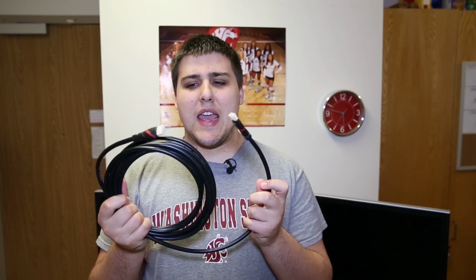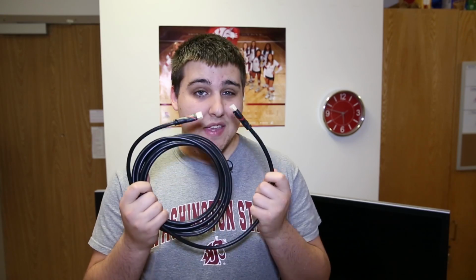HDMI cables are a little over 30 feet or longer. Once you get over 30 feet, you start getting signal degradation, and that's not due to the manufacturer, that's just due to the restrictions of data pass-through through the cable. So that might bring in a whole separate set of variables, but anything under 30 feet, any HDMI cable, no matter if it's from a different company, it's basically the same inside.